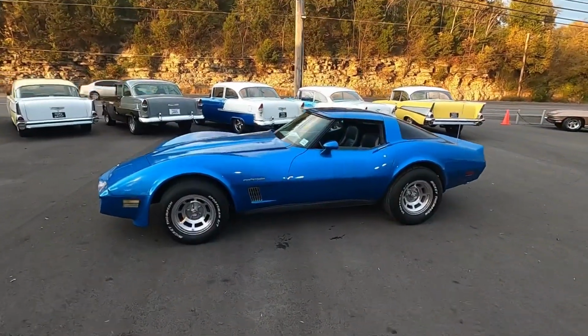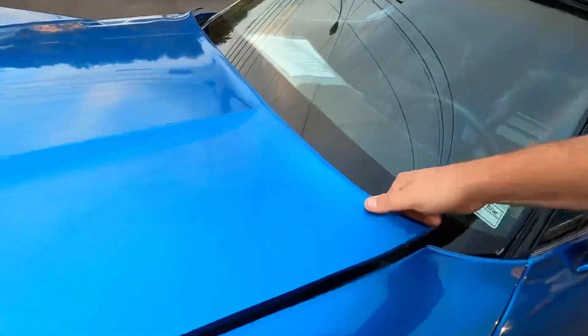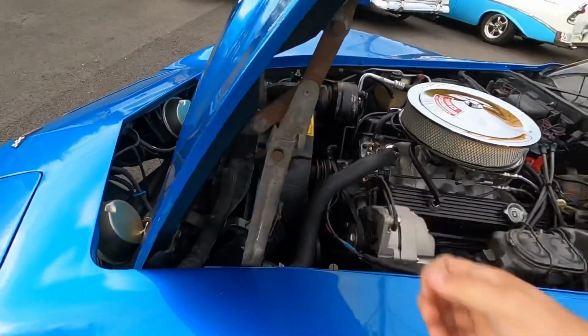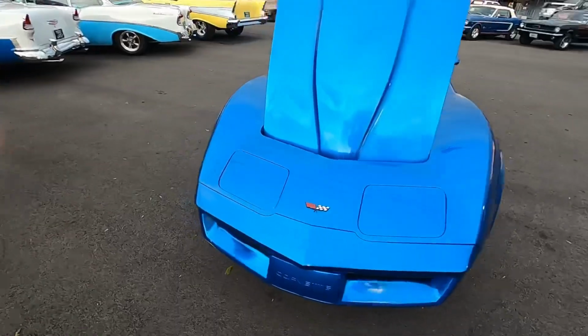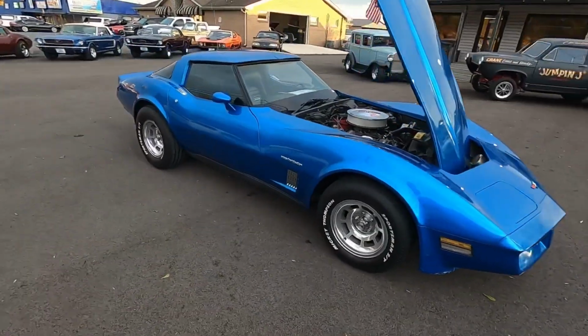Back up here at the lot to pick out the flaws. Let's go ahead and open this hood. All right, so getting started here, I'm gonna go around the lower portion first, back to midsection, and end on the top. And then we'll get her started up after we check out the interior again.